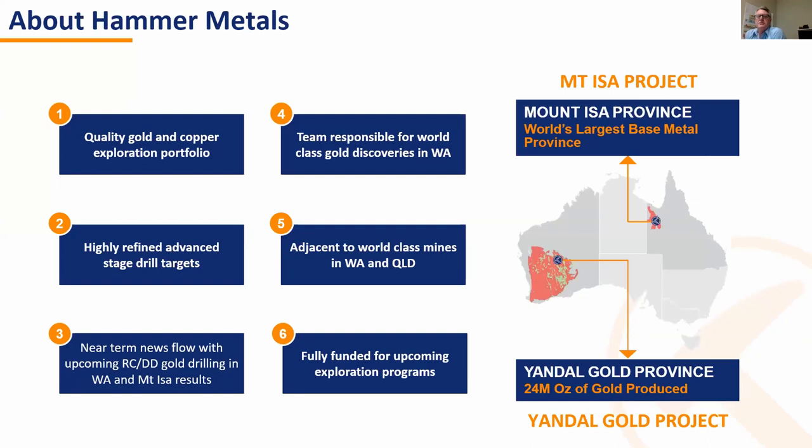This is a straight lift from our corporate presentation. Currently, Hammer has two projects, one in Mount Isa and one in the Yilgarn. The one in the Yilgarn is just around the Bronzewing deposit. In both of those projects, we've got multiple drill-stage ready targets, and we've got a lot of high quality grassroots targets in both areas.